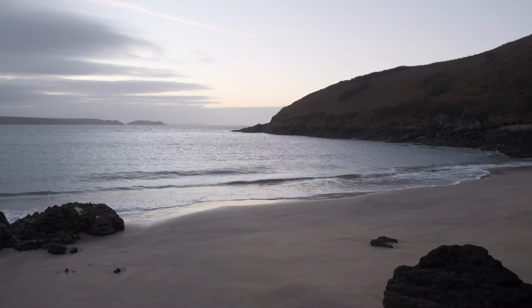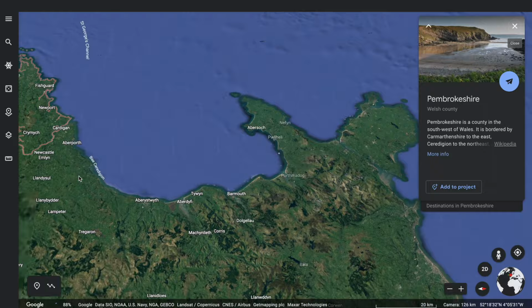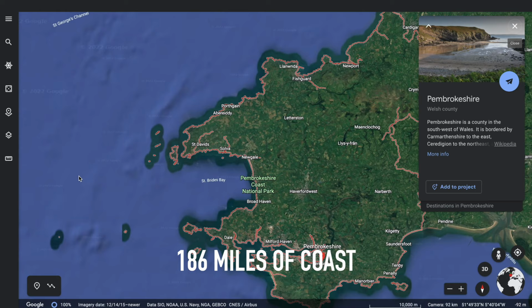Now, Pembrokeshire is incredible, it's absolutely massive, so if you ever do come down to South Wales to do some landscape photography, you've got to check out Pembrokeshire. It's just beautiful because you've got nearly 200 miles of really rugged coastline, and I think it would take something like 2 weeks to walk the entirety of it.